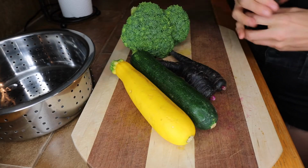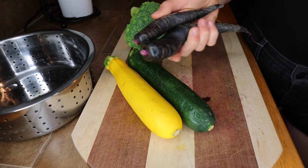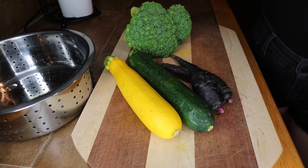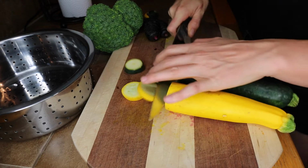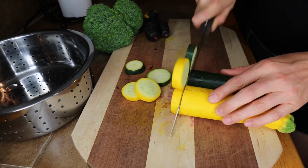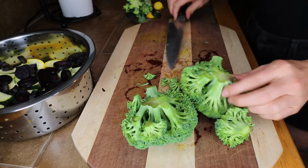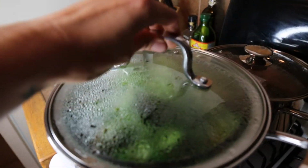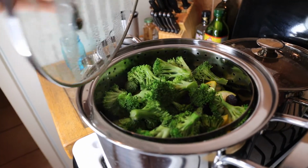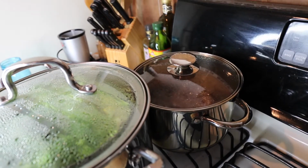So for my veggies tonight, I've got yellow squash, zucchini squash, 2 more of these awesome purple carrots, and some broccoli. And I'm just gonna chop everything up and lightly steam it. So now I've got my veggies in the steamer, and I'm just gonna lightly steam those. And I also have some brown rice cooking in the back.